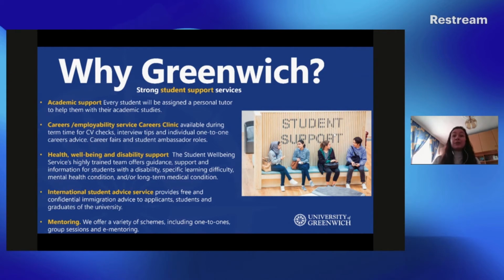Also, we offer the Student Ambassador Scheme, which is a really flexible role for the students and an opportunity to build, again, working experience and a network at the university. For example, I was working as part of the student ambassadors during my second year, and I was helping different departments at the university.